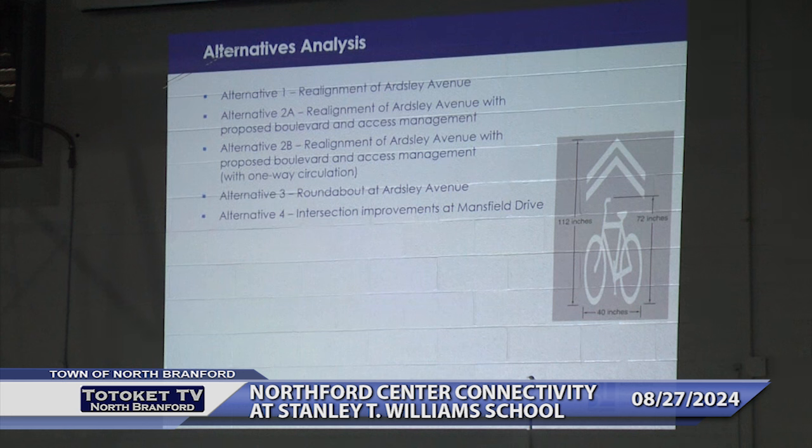So again, there are essentially four alternatives. Alternative 1 is just the realignment of Ardsley Avenue, whereas alternative 2 involves the realignment of Ardsley Avenue with the proposed boulevard in the back. This boulevard allows for access on the back side of all the developments, which will then connect essentially Ardsley Avenue and Mansfield Drive as well.